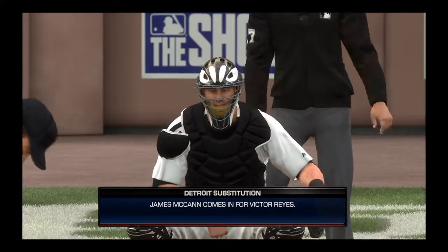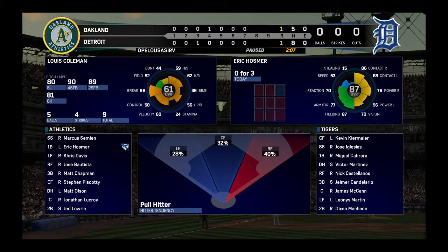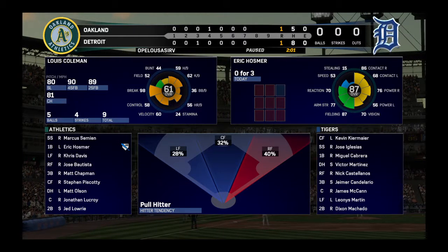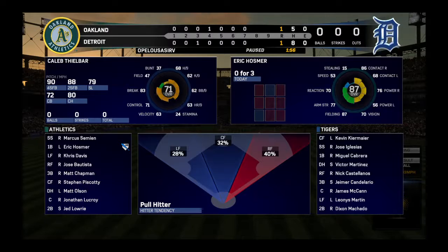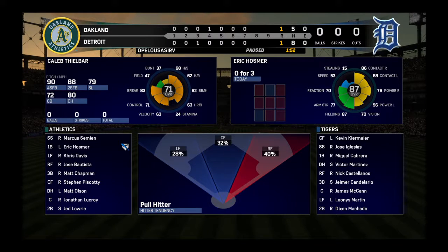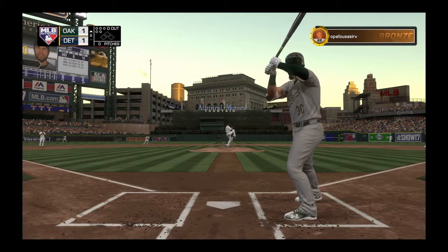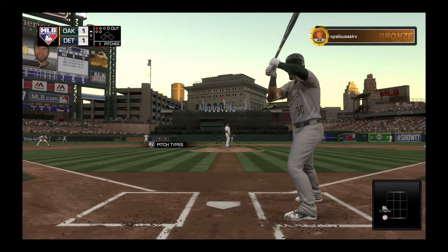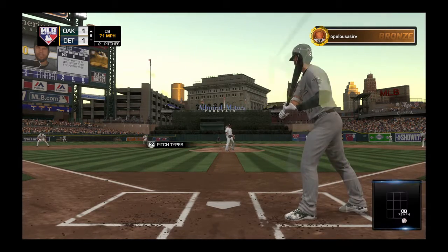Riding forward now, Eric Hosmer. He'll have the first crack at it. Number 56 will take the ball now as the new Tigers pitcher, number 56. On to the 8th here as a slider is taken to begin the at-bat. It's ball 1. Now here it comes. And a curveball that time that broke too low.